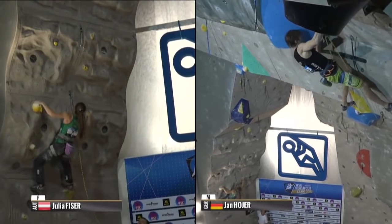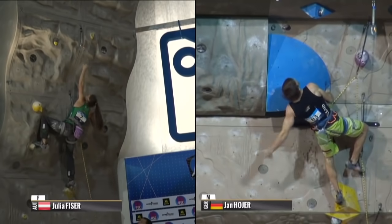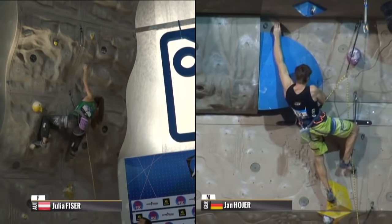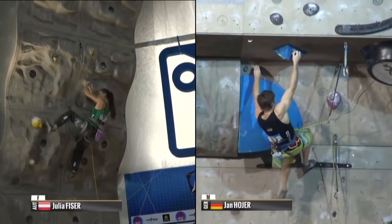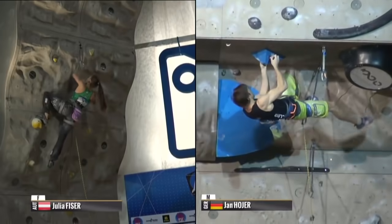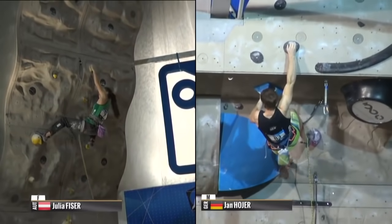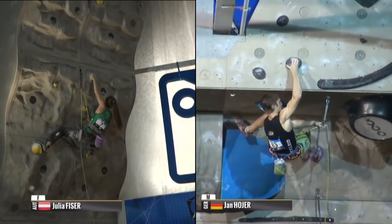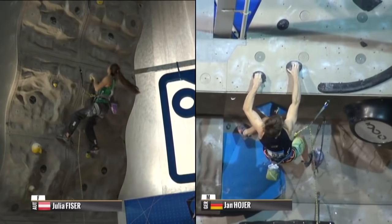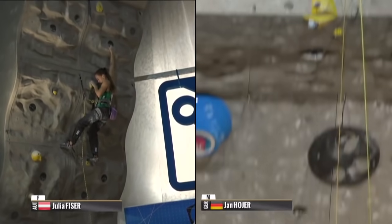There's no mandatory holds in lead climbing. You have to get the clips, but the holds aren't mandatory. So he has skipped by the holds on the right-hand side, and he's taking the direct route. It's a great effort from Jan Hojer. He's got another crest to get himself over. Can he do it? I think he can. The crowd here in Kran going absolutely wild for Jan Hojer as he grabs himself another clip. Julia Pfizer going, oh, as Jan just drops out.